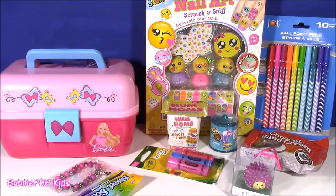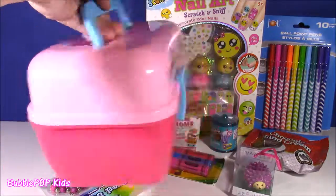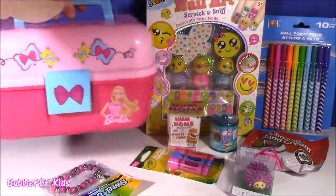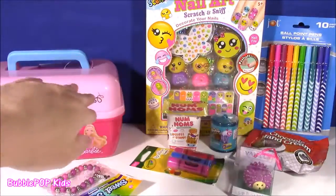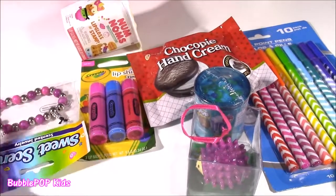We have an amazing show today. It's a mixture of a little bit of everything. I found this awesome Barbie box. It's like a little makeup caboodle. It's completely empty because we're gonna be putting all of this cute stuff in there. I have so many adorable things to show you today. I just cannot wait to get started.